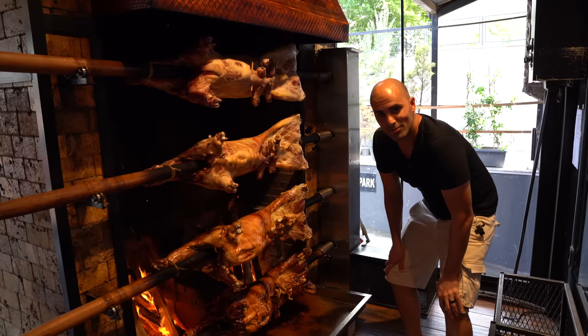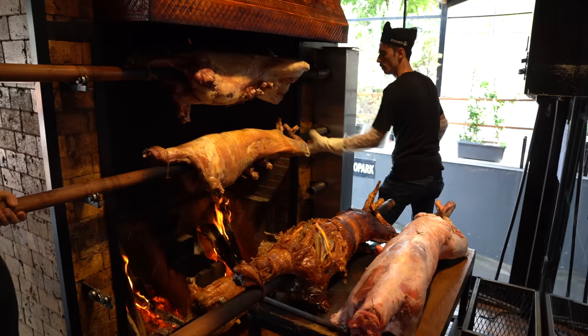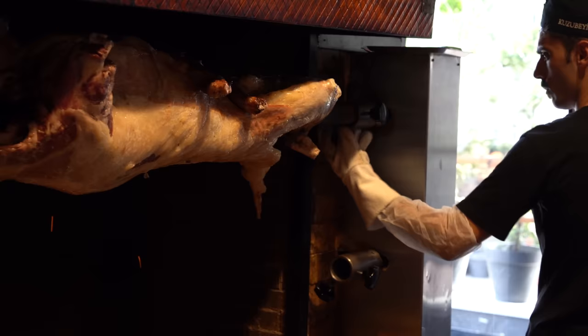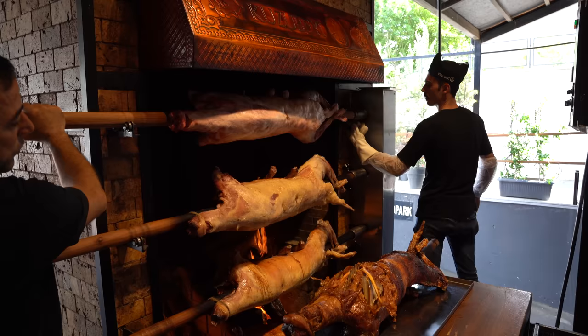Turkish food is blowing me away, literally. All right, they're going to put the new one. See, this is already being cooked. Oh, mamma mia. Oh, they're going to move one by one, because the top one is going to be the new one. Boom. God, this place is a machine. Lamb after lamb. Mamma mia.